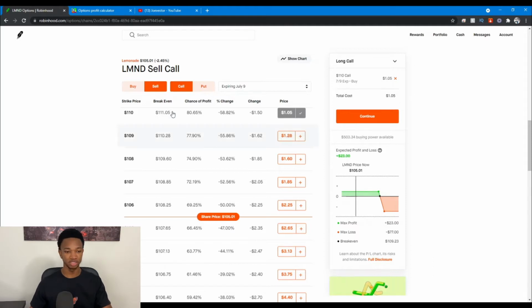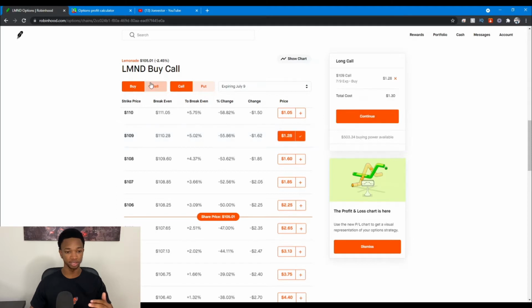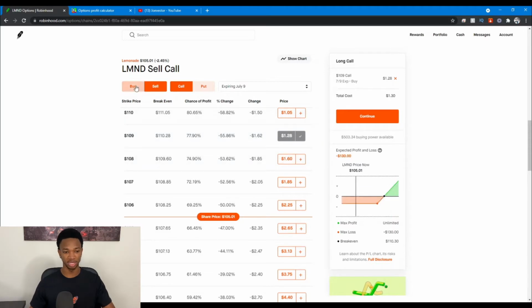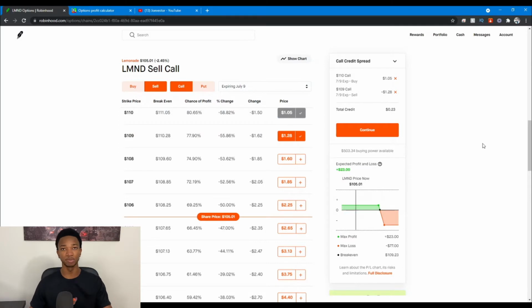Now, as we can see, if we were to select different strikes, let's say strikes that are closer to the price, we would obviously receive more in premium because it's more risk. That's why I selected the 110 and the 109. Even though it's less risk, the probability that Lemonade stays underneath 109 is way higher. And the great thing about this strategy is that, as we can see, once we set it up, the trade is already in our favor because Lemonade is already underneath that strike price.